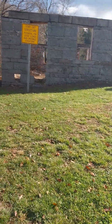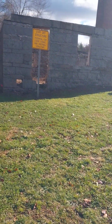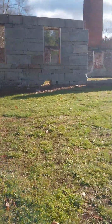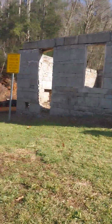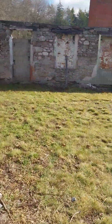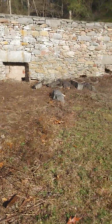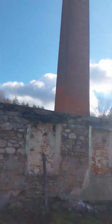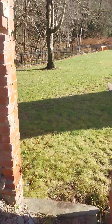And this side. I'll try. It does say stay away, but I'm not here to make anything injured or nothing. I'ma just take a sneak peek through here. Wow. I guess that's where the chimney part is at.